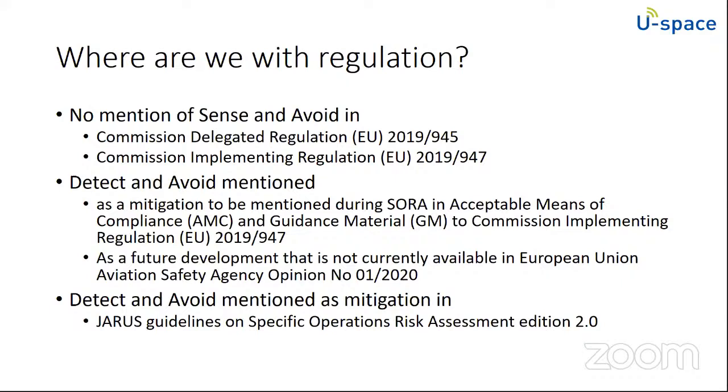Hopefully, during the time that this opinion will gestate into a regulation, we can update that and get them to mark detect and avoid as a currently available thing, which is not widely deployed, but certainly exists. And as already mentioned, JARUS mentioned detect and avoid as a specific operation risk mitigation in their SORA edition 2.